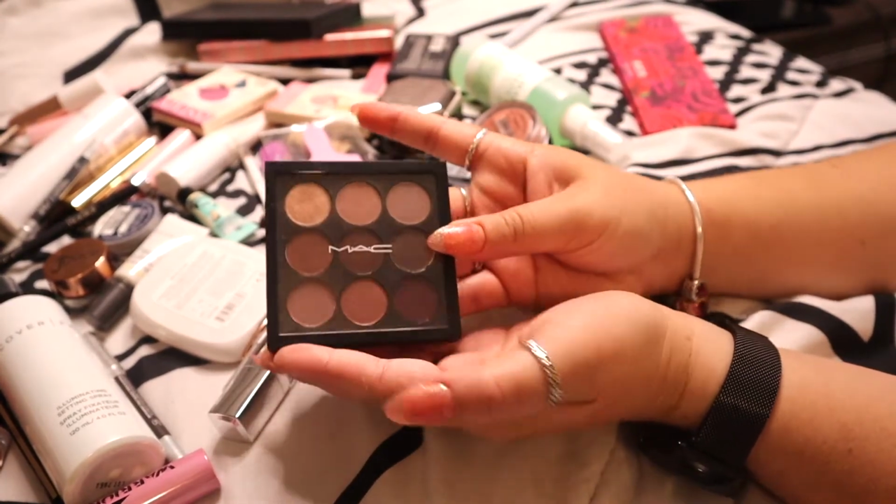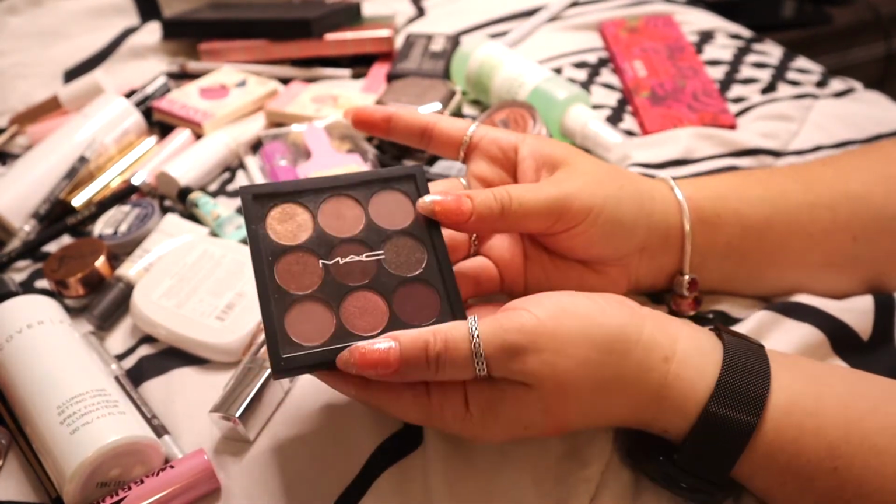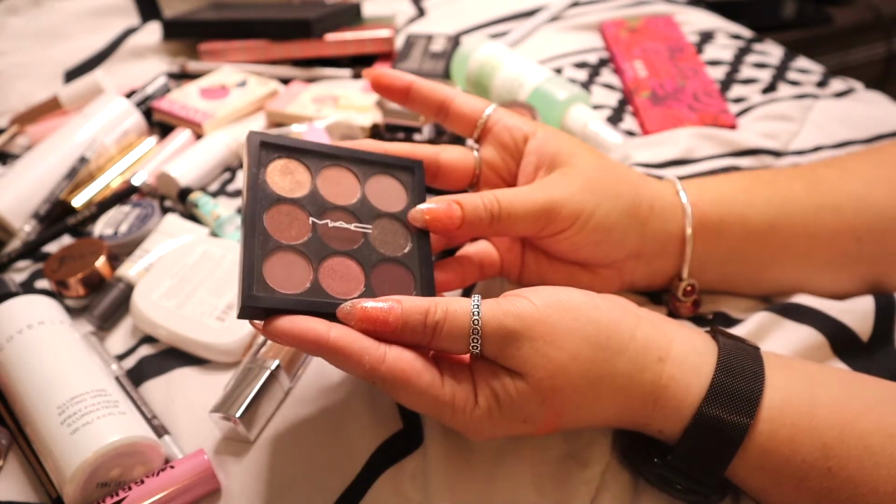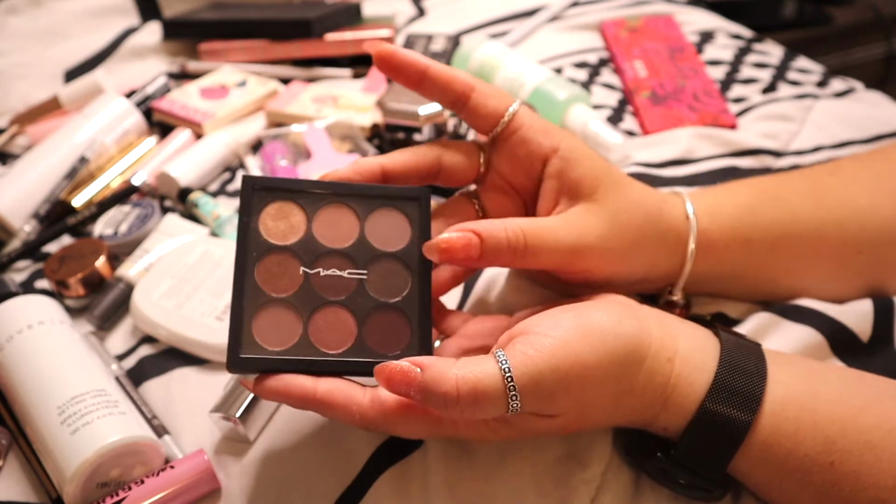Here's another MAC palette. These are the little tiny ones. The payoff on this really, I didn't like it. It just didn't really show up. It was muddy on me, so bye-bye.